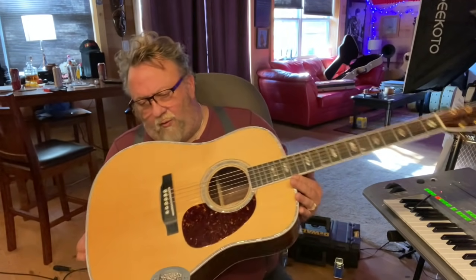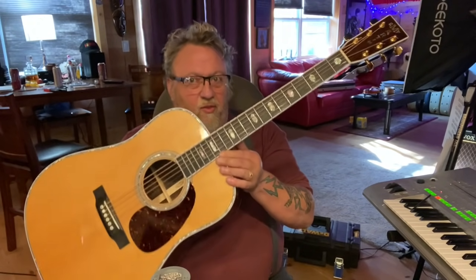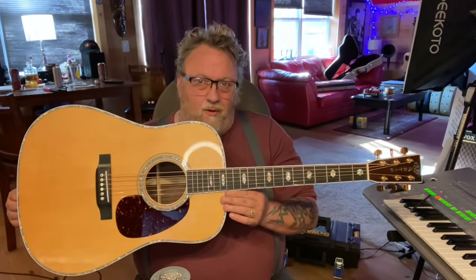This particular 41 is unbelievable. This is why Martins are Martins, is this guitar. I've played other 41s and 45s and 40 series and 30 series that I wouldn't pay a dime for. But this one is what I'm talking about. When I talk about the legacy of Martin guitars, this is the instrument that I'm talking about, what they're capable of doing.